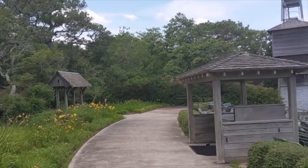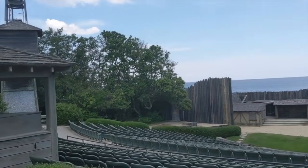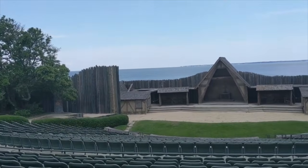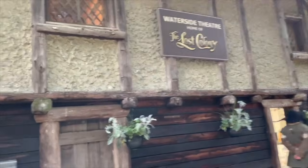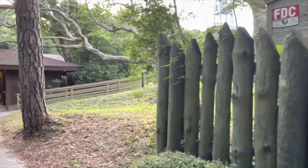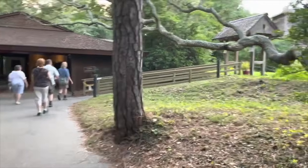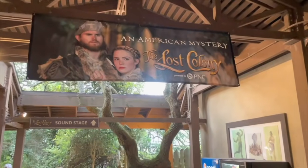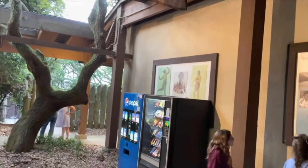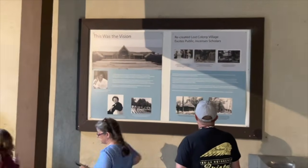But this park may best be known as the location that has the waterfront theater that features a play entitled The Lost Colony. The play, which is performed nightly each summer, is now in its 89th season and has helped launch the career of several actors, including Andy Griffith, who lived on the island for many years and is in fact now buried on the island in a private grave.